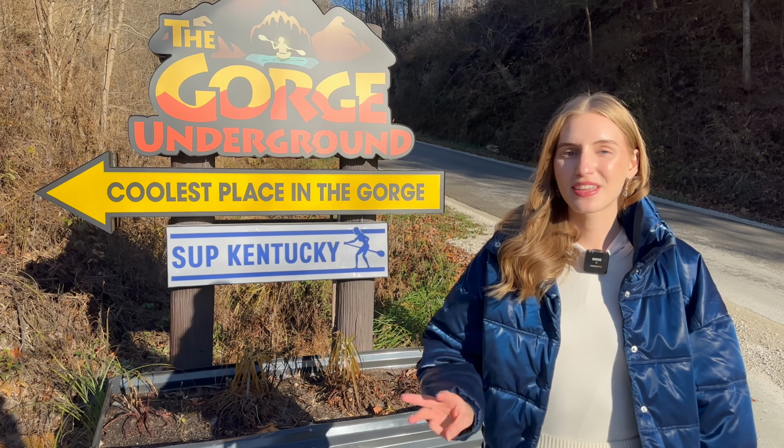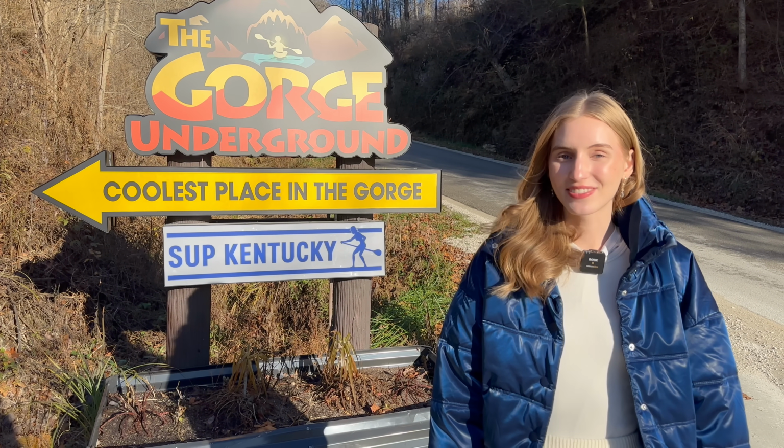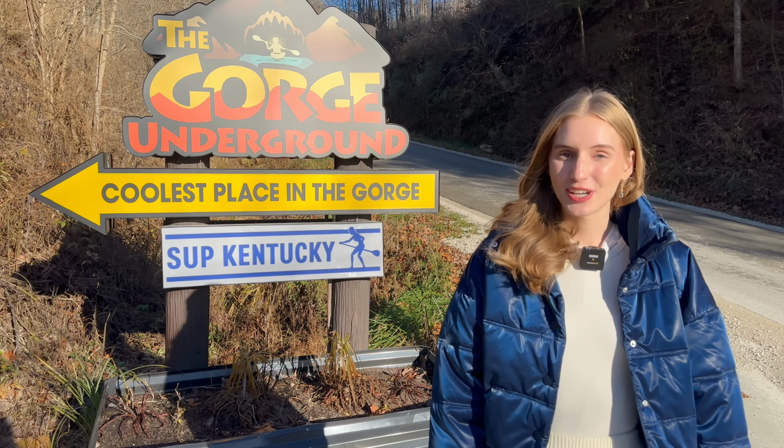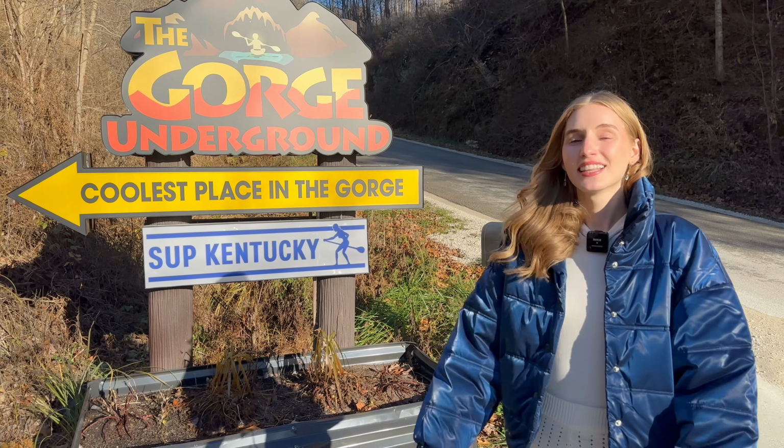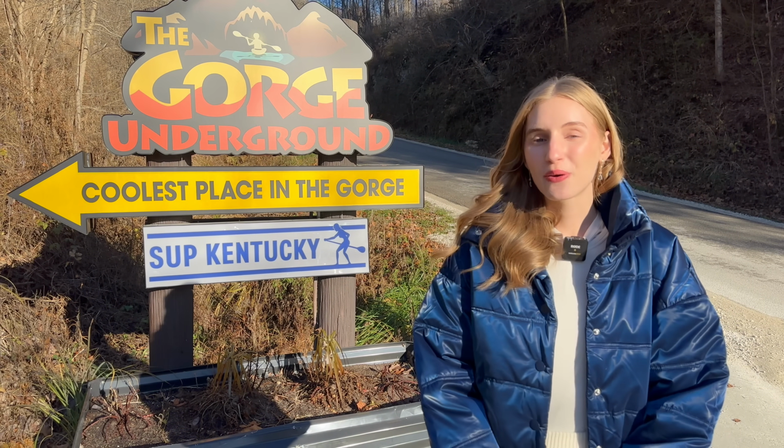Right now, I'm at my third and last attraction of the day. I'm at the Gorge Underground, and the sign says it's the coolest place in the gorge. Let's go ahead and check it out. We're going to go on a boat ride.